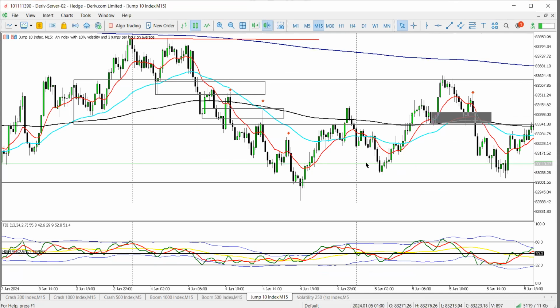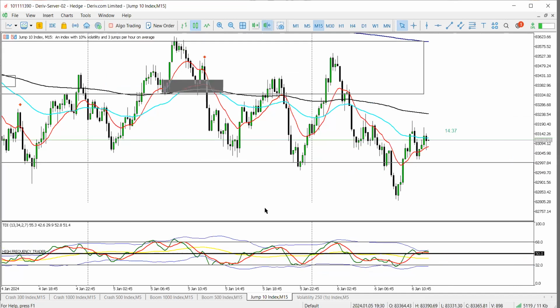J10. What happened with J10? J10, I remember yesterday, I think I only scalped this. Yeah, I scalped this after they broke the order block. Today, let's see. I don't think I've got anything.